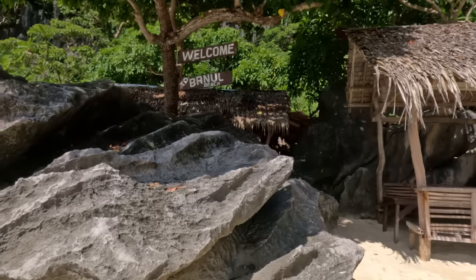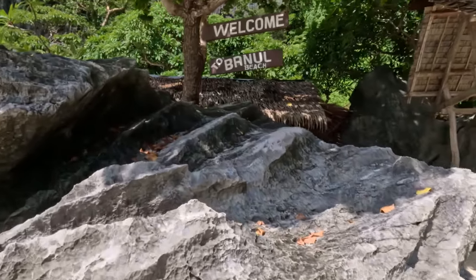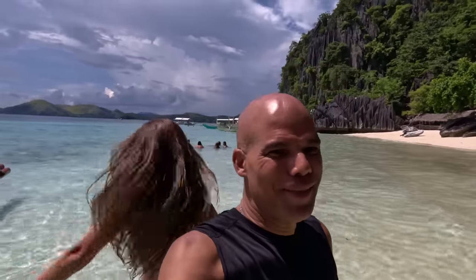Station number two, our favorite, Banul Beach. Yes, we love it here, Banul Beach.